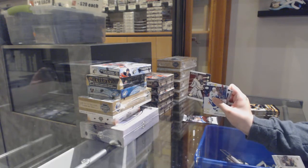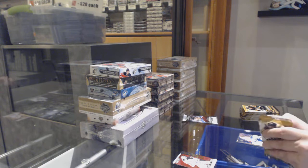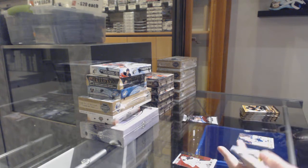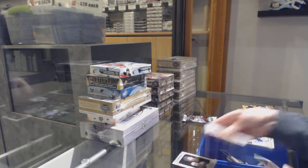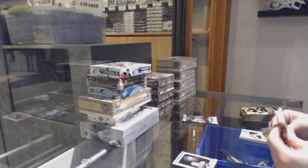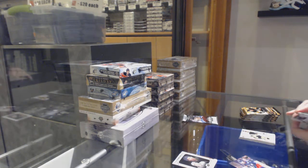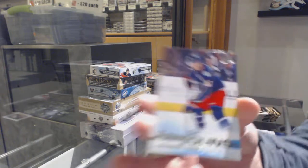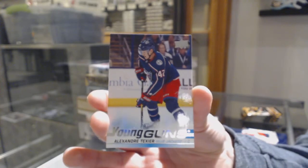Shooting Stars red for the Boston Bruins, Tuukka Rask. Portraits of Mark Stone for the Vegas Golden Knights. We've got a Young Guns for the Columbus Blue Jackets, Alexander Texier. Some Vegas, I can get some Vegas.